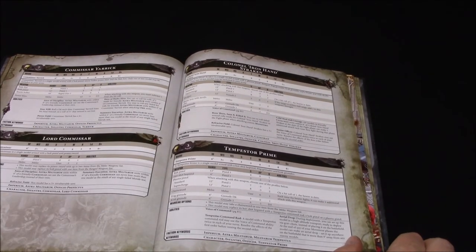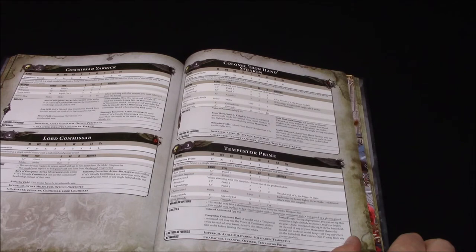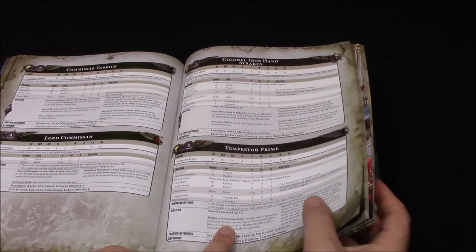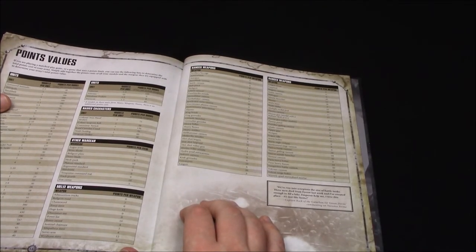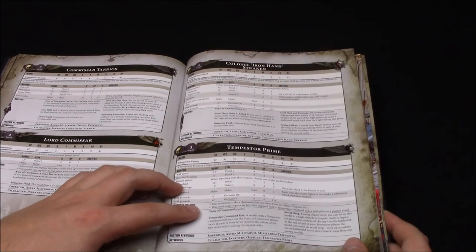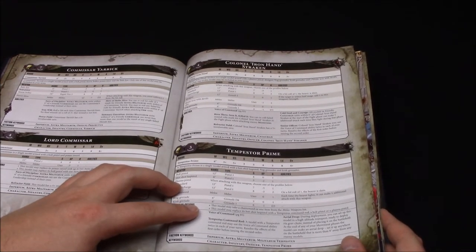And then we've got here abilities. Tempestus command rod. A model with a Tempestus command rod may use the Voice of Command ability twice. In each of your turns, resolve the effects of the first order before issuing the second order. Now, does that cost points? Does he come with it as standard? No, he doesn't. So, Tempestus command rod, other war gear. Tempestus command rod is 0 points. That's very handy. So it costs no points for having that upgrade. So you can issue two orders. You can issue it twice.